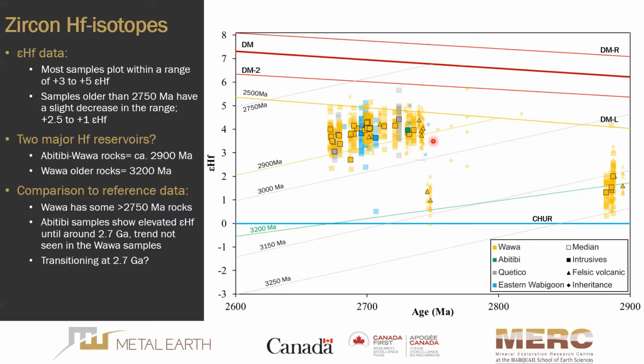And so if we start by looking at just my new data, we can see that most of the samples plot within a range of +3 to +5 epsilon hafnium. But then in addition to that, we also have these older samples plotting back here that have a slight decrease in that range. So that's between +2.5 to +1 epsilon hafnium. They're all positive values. So what we can take out from this is that it seems like we might have two major hafnium reservoirs here.